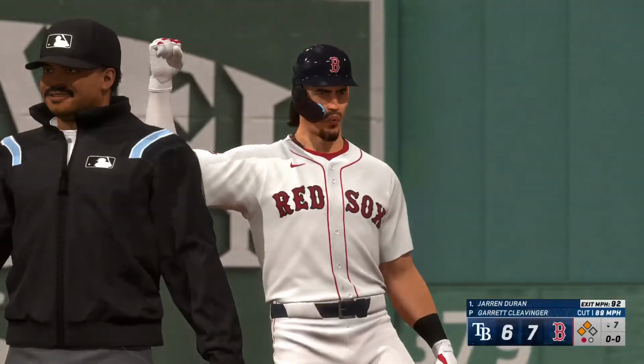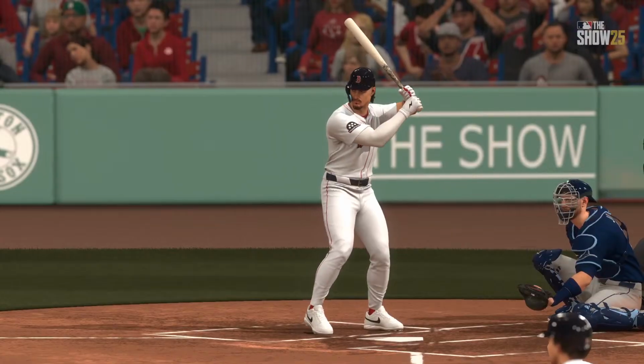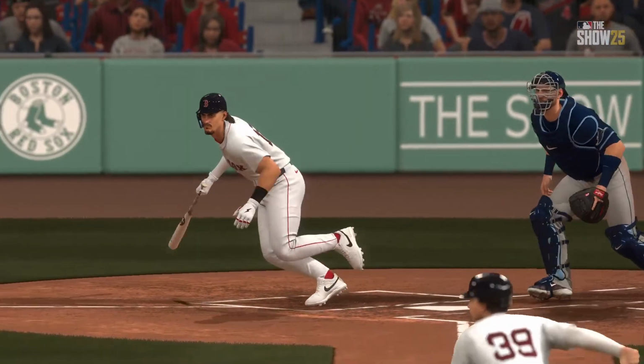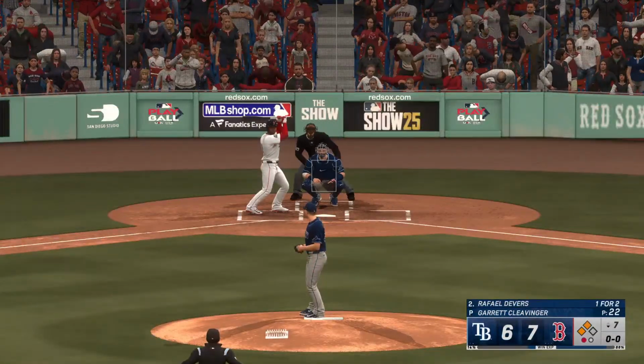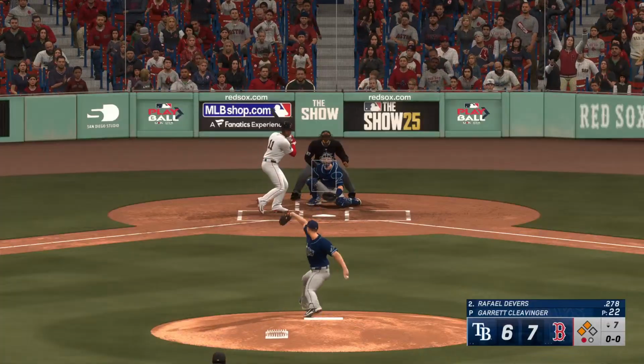Well, there you go. The RBI machine. Another clutch run scoring at bat. Yeah, he's been so good in these situations. Call it clutch if you want, but his resume speaks for itself. So 2 in scoring position with 1 out. Rafael Devers up next for the Red Sox.